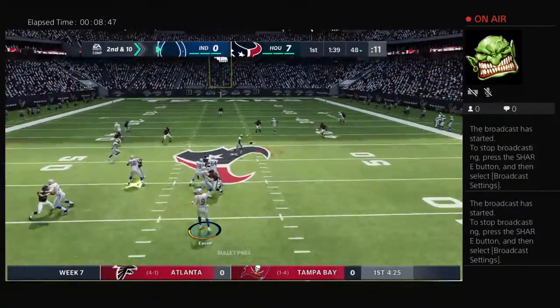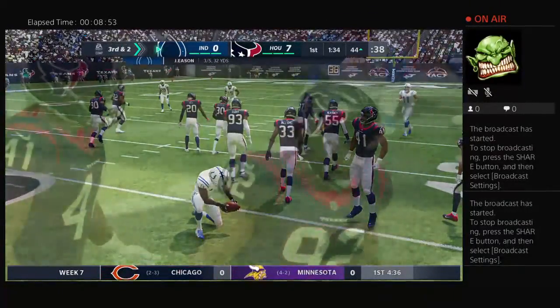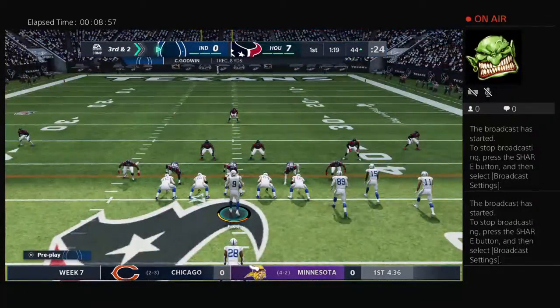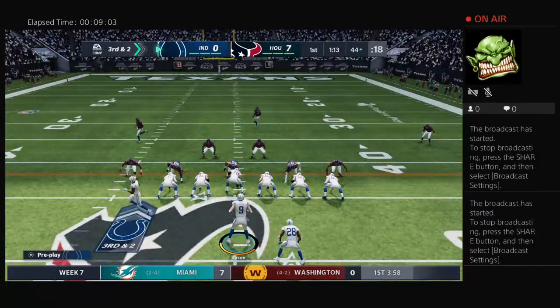Throwing again. Eason. That's complete to his receiver, Godwin. And he'll be taken down at the 44-yard line. That'll leave him with a 3rd and 2 coming up. They got 8 yards there. So 3rd and 2. This quite possibly 4-down territory, though, if they're stopped.